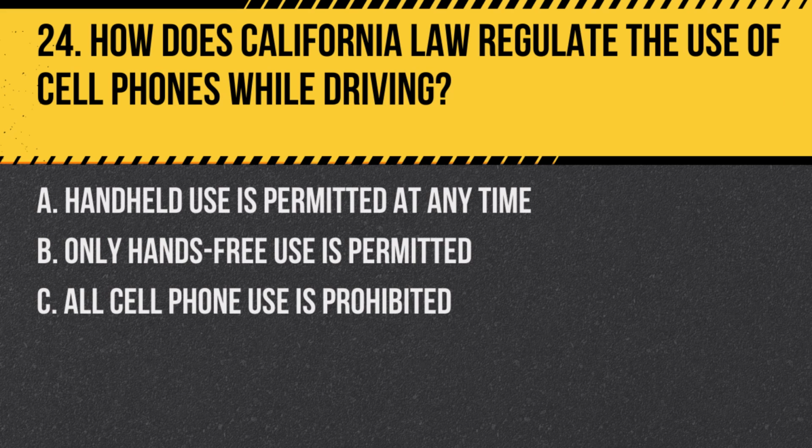Question 24. How does California law regulate the use of cell phones while driving? A. Handheld use is permitted at any time. B. Only hands-free use is permitted. C. All cell phone use is prohibited. Answer B. Only hands-free use is permitted. California law requires drivers to use hands-free devices when operating a cell phone to reduce distractions and increase safety on the road.